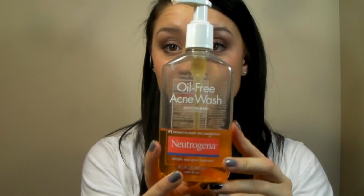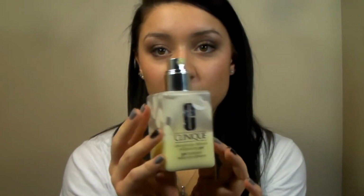Okay, so for my AM routine, I start out with my cleanser, which is the same as my nighttime cleanser, and I love this stuff, so I keep one on my countertop and then one in the shower, so that way I always have it right there. And then I follow it up with my toner, and then my spot treatment, and then I go right to my moisturizing gel.